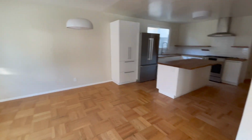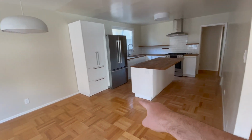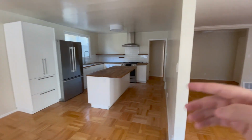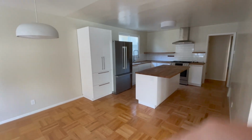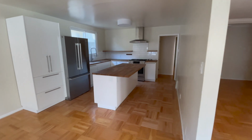In here, some pretty big changes. There used to be a wall. You can kind of see the floor changes color a little bit. There was a wall right here with a little door. So I removed that wall and made this one huge room with dining room and kitchen.